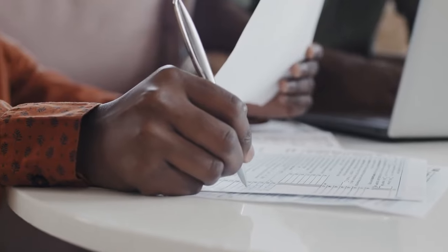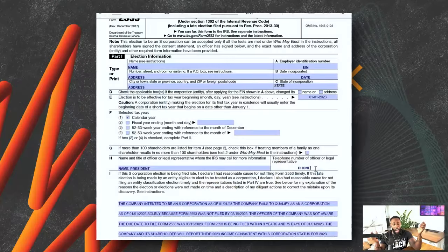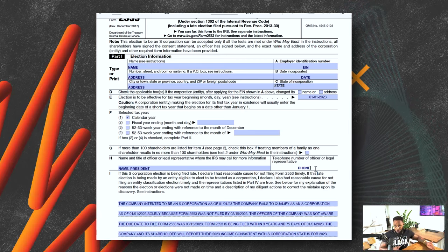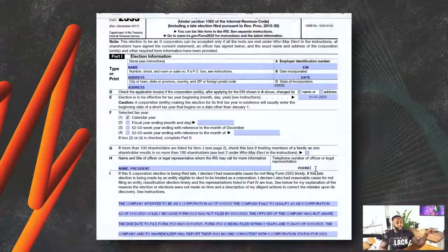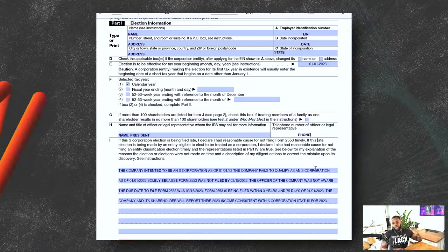So you can go from January to November and then have a better understanding of the actual revenue and net income of your business. And be like, oh, well, I want to make an S election, and I want to make the S election retroactively back to January. So you can wait till November, look at your profit and loss statement, make a decision, add this specific verbiage in this part of the form, and they will retroactively make you an S-Corp back into January of the year.